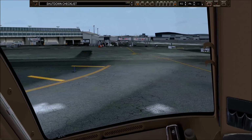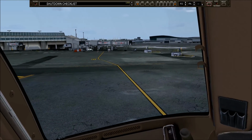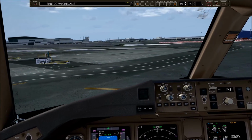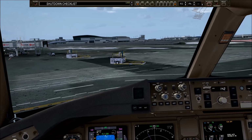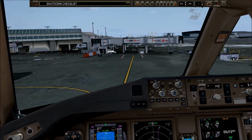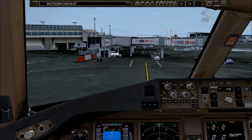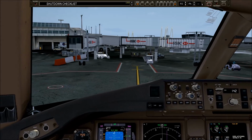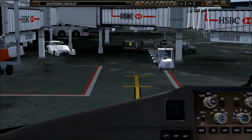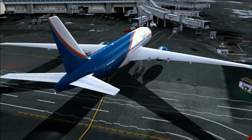Lights and doors. Cabin crew disarm doors and cross-check. Alright, so there's our marshaller, but he's inside of the back cart. That's interesting. Let's go outside V4 here a second.